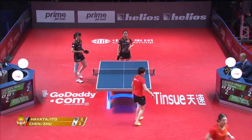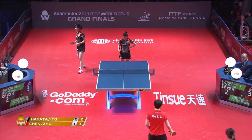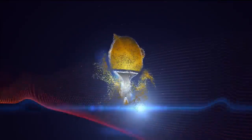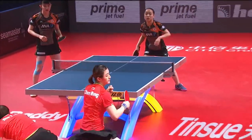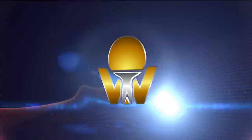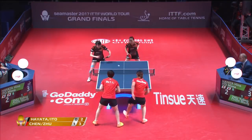Oh, the banana and Ju Yuling going down to the ground. Almost pulling a Zhang Jike, a little bit of sideways motion rather than the frog word down. Sounds more like a yoga pose there, but it happened. We saw it at the World Champs, I believe.